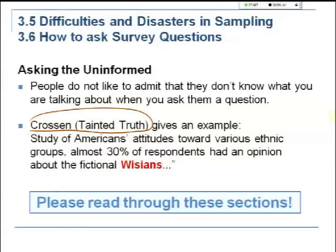They still answer it. This particular example had a study of American attitudes towards different ethnic groups, and they purposely put in an ethnic group in the list that was made up, the Wissians. And it came back that 30% of the people who filled out that survey had an opinion and ranked them among the other ethnic groups that were listed there. So they had an opinion of this made-up group because they didn't want to pretend like, I don't remember hearing about that group. No. So they didn't want to ask. You can ask questions about events or issues that aren't in the news and maybe people don't know about, and they might still answer. All right, so I will ask you to read through those couple sections. They are some interesting examples to look at.